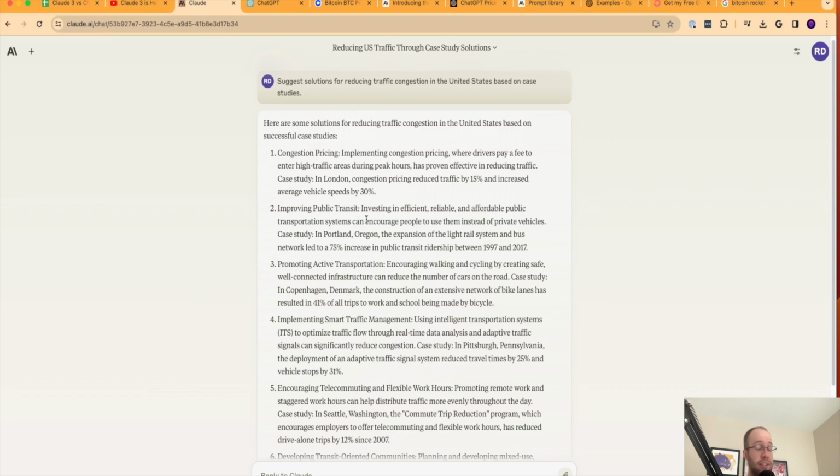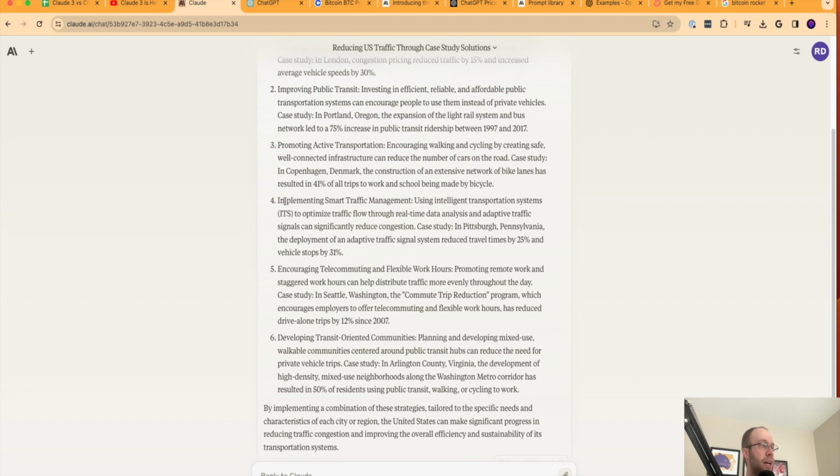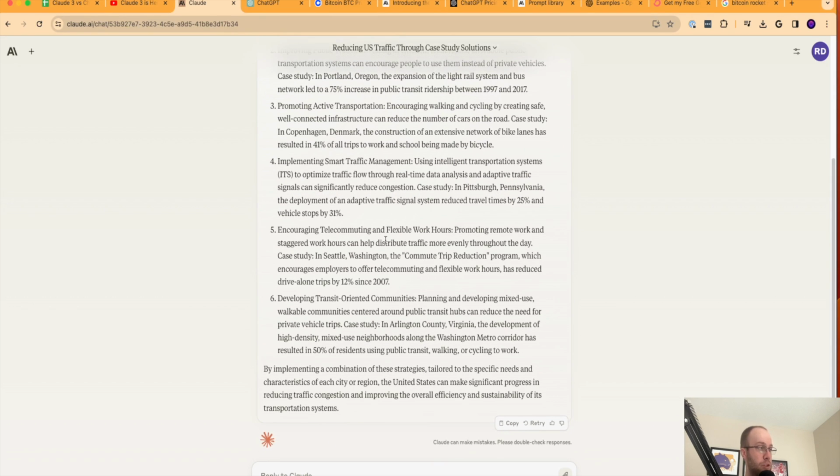Improving public transit. Yes, that is definitely another way to improve traffic congestion. So it gives a case study in Portland, Oregon, where they have a light rail system and bus network promoting active transportation. So walking and cycling. Now, I understand that's not always accessible for a lot of people. Implementing smart traffic management using intelligent transportation systems to optimize traffic flow through real-time data and analysis. It gives a case study here in Pittsburgh where they did this, reduced travel times by 25%.